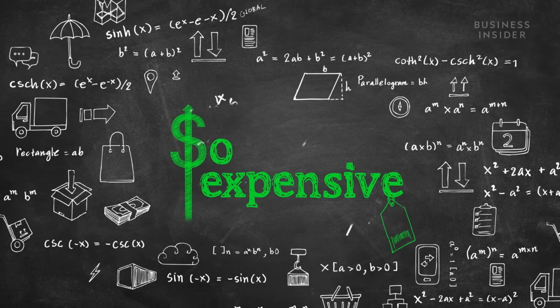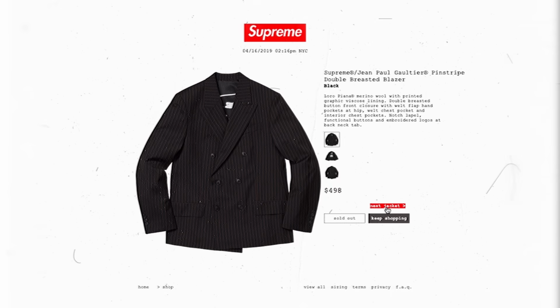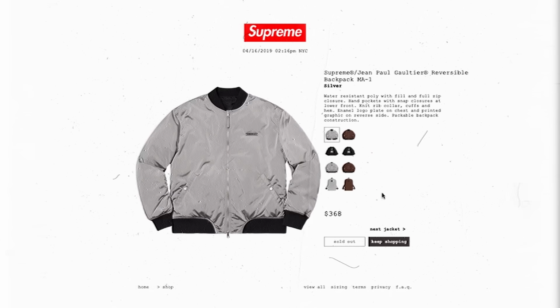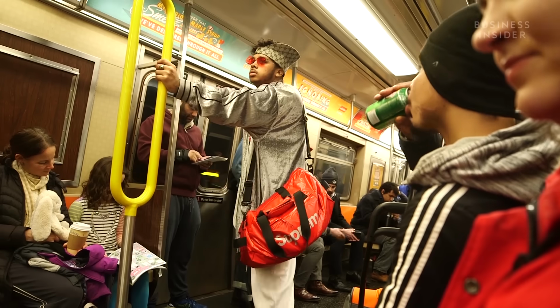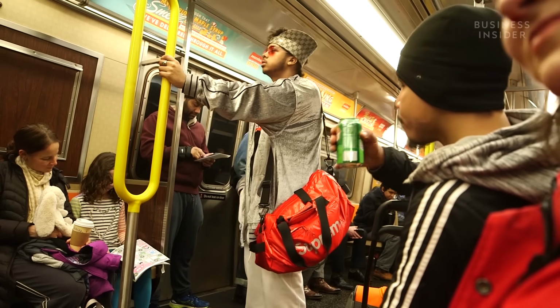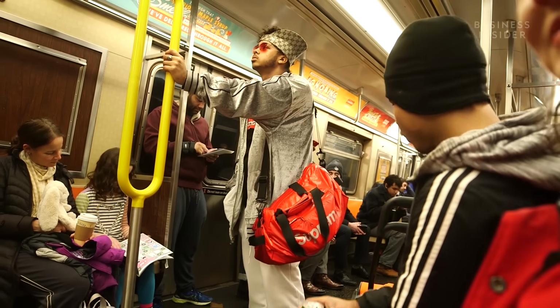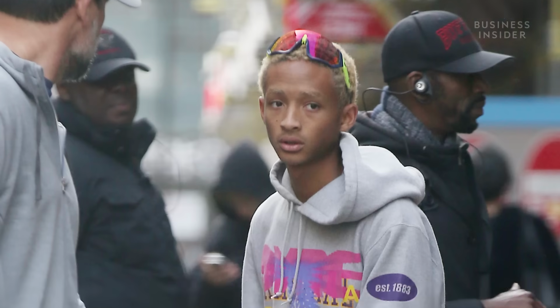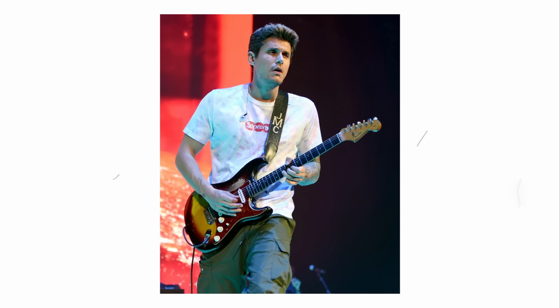From the eye-catching logo to the limited product releases and artist collaborations, over the past 20 years, Supreme has transitioned from a small skateboarding store in New York to a $1 billion streetwear company. But for its fans, Supreme is more than just a brand. It's often an obsession and an entire subculture of its own. Since its origin, Supreme has maintained an image of being authentic.